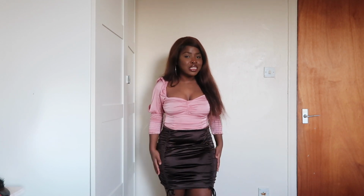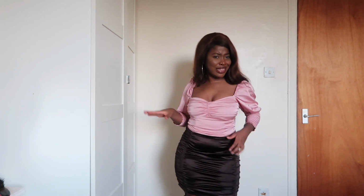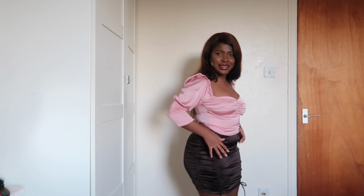Okay, guys, next up, I've got this draped brown satin skirt in a medium. Fits perfectly. It also goes with the top that I've got on. Guys, I've got a lot of skirts, so this top is gonna be on for a while. Pink and brown looks really nice together as well. What do you guys think? I really love this, and I really love how it looks on me. It's a lovely fit, definitely a lovely fit, and it shapes my hips very well, and it fits perfectly, darling.